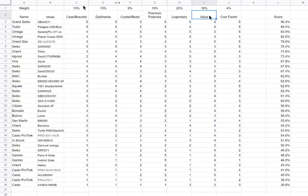Value just means, what are you getting for your money? Could you have spent less and gotten the same, or the reverse? Did you get to pay less while other watches are charging more? And then cool factor I just threw in here as a way to break up some ties, but that's really just how cool I think the watch looks, meaning, is this going to be a watch that's going to gain attention? Are people going to stop and ask what kind of watch it is, or is this going to be something that blends in with the rest?